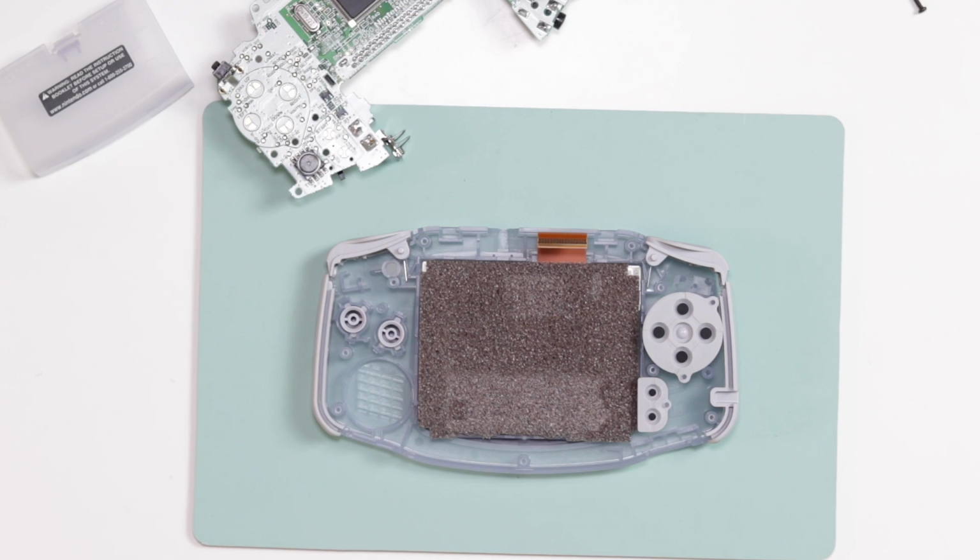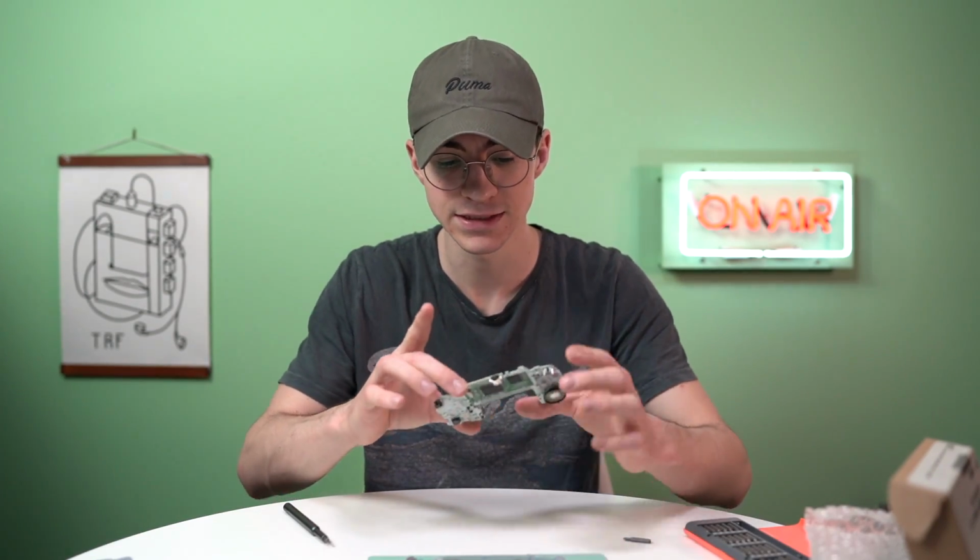So there we go. That is really going to tear down the whole thing as far as I'm willing to go. I don't want to start twisting the shell to get the screen out. Doesn't really make a lot of sense to do that. I don't really think it's necessary. It is really damn cool to see this sort of thing surfacing every now and again.